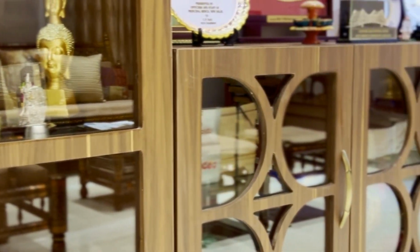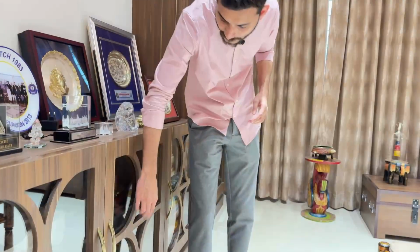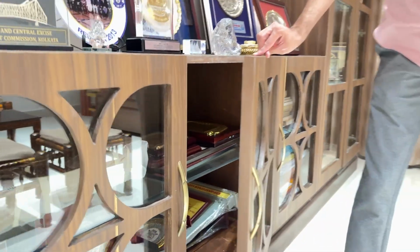Plus, the carpentry team has also worked beautifully. This is CNC carved, and then we have installed the veneer over it, and the panels are really good. You can see there are a lot more things that he could have displayed. He has kept it all here, but again we have gone for the soft close hinge here.